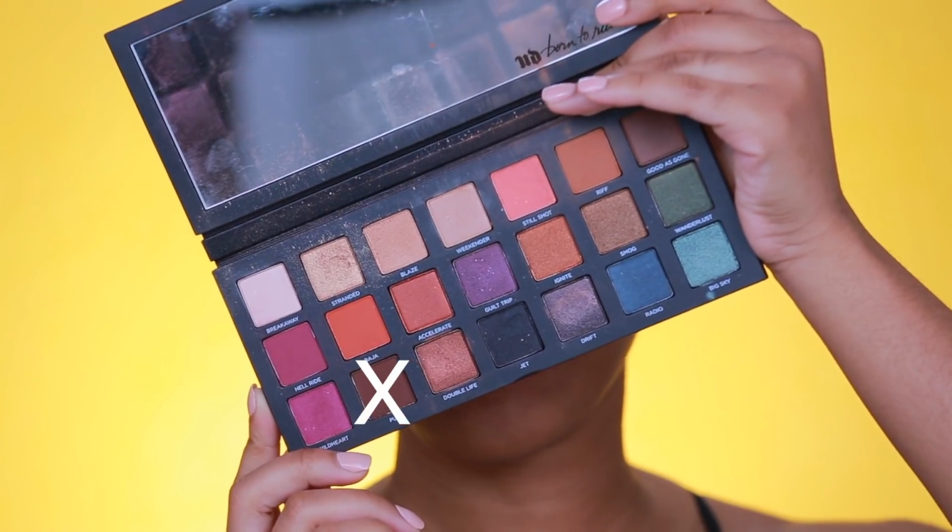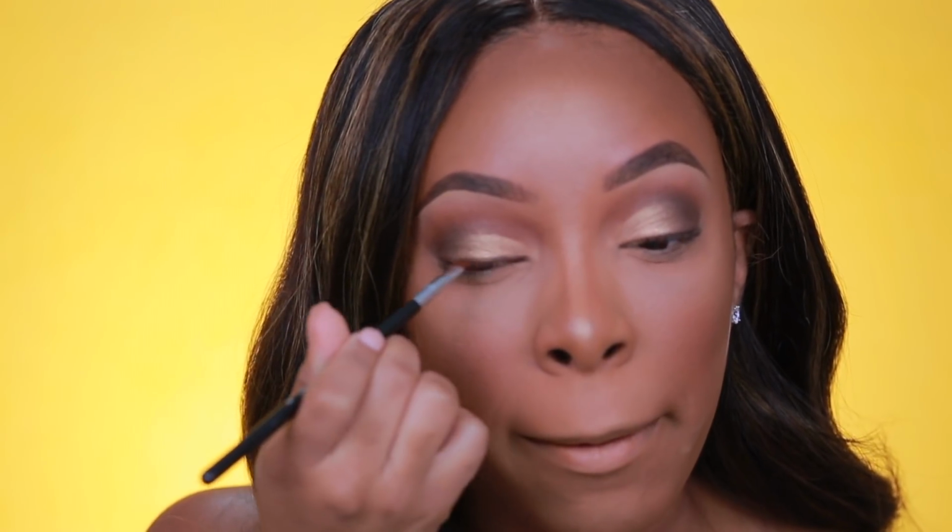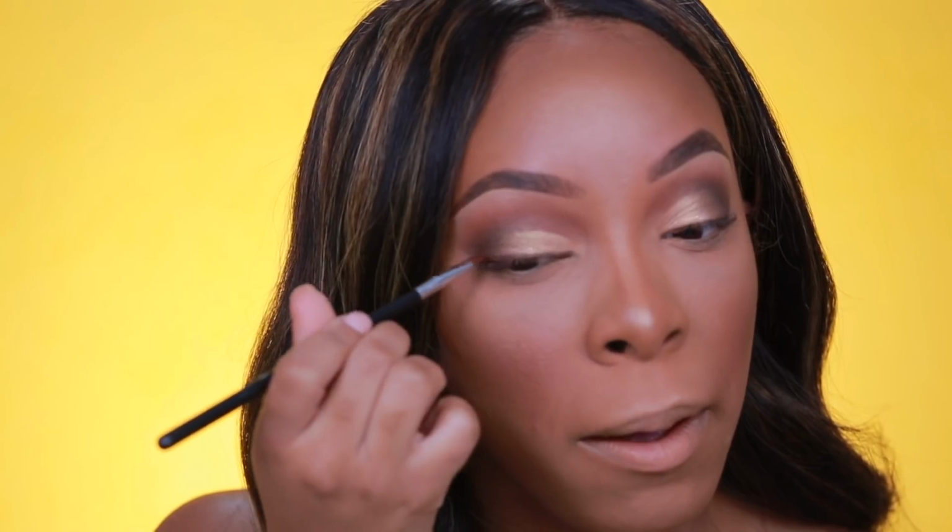All right guys, so before we pop on falsies, I'm gonna take a little bit of the shade Punk from that same Urban Decay palette, and I'm taking out an angled brush. This is a Sigma small angle brush. I love, love, love this brush. And just apply that shade right along the lash line. Gonna pop on my falsies.